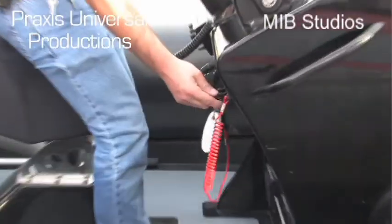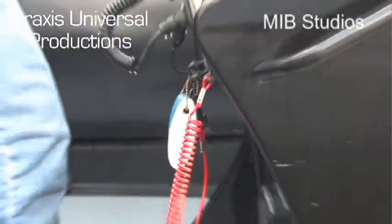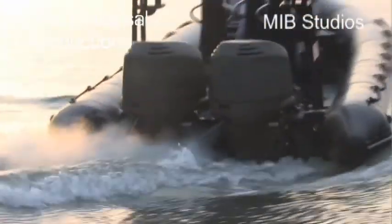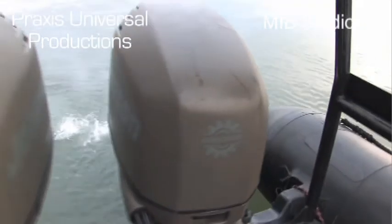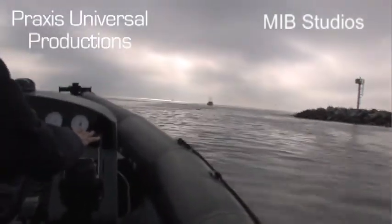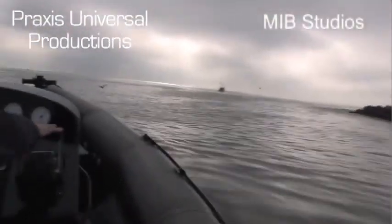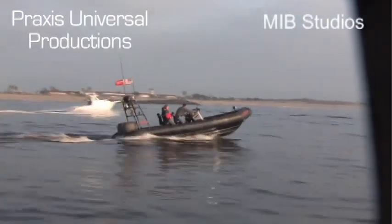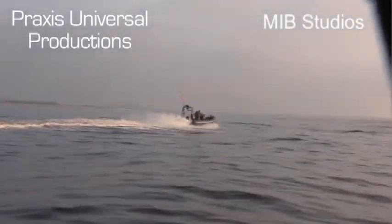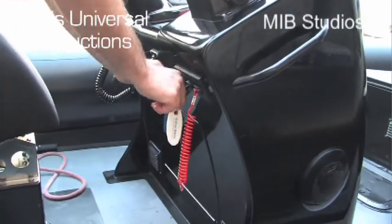That boat is equipped with twin Johnson 150 horsepower two-stroke military spec engines. It can do upwards of 45 knots. The acceleration on it, because they are two-strokes, is incredible as well. You open the thing up and it goes from 0 to 30 knots in practically no time at all.